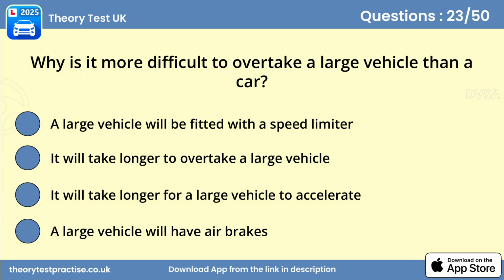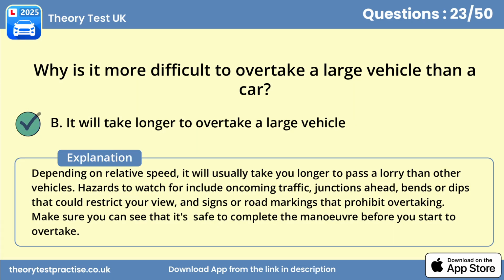Question 23. Why is it more difficult to overtake a large vehicle than a car? B. It will take longer to overtake a large vehicle. Depending on relative speed, it will usually take you longer to pass a lorry than other vehicles. Hazards to watch for include oncoming traffic, junctions ahead, bends or dips that could restrict your view, and signs or road markings that prohibit overtaking. Make sure you can see that it's safe to complete the maneuver before you start to overtake.